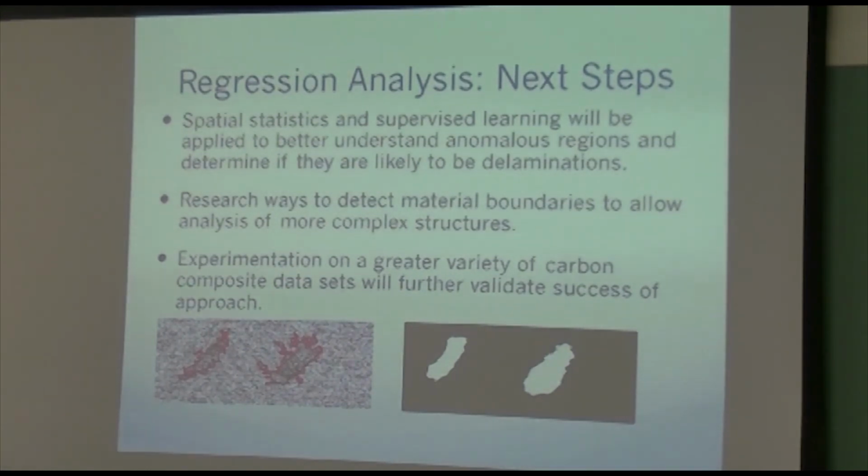And then finally, we need to continue experimenting on more data sets, representing different kinds of materials, different kinds of carbon composites, to make sure that these results are generalizable beyond just the data sets that we've been looking at. So I'm excited to continue working on that for the next few months.